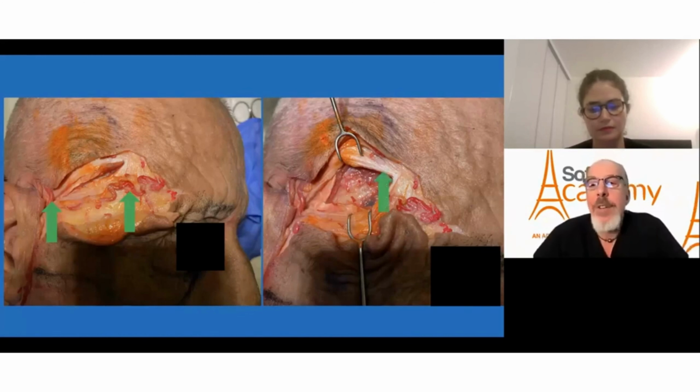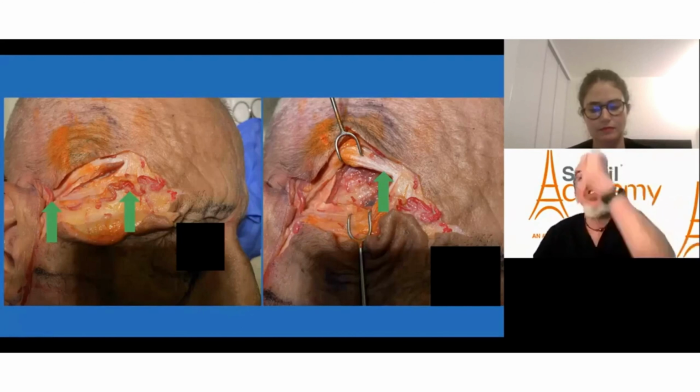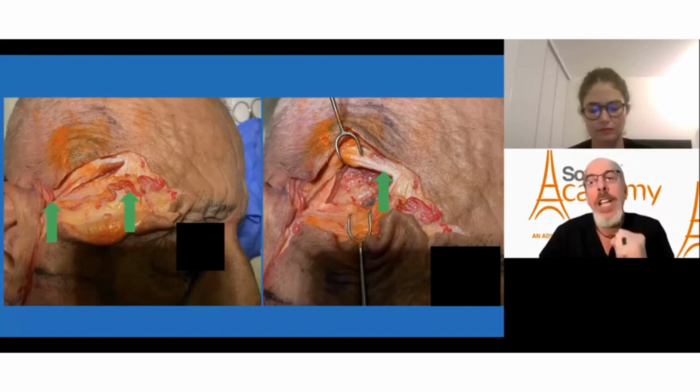And I'm going to tell you that this is the deep temporal fascia. That deep temporal fascia is quite thick. If you haven't been to an anatomy lab, you need to look at this. It's quite thick. And so when you're putting this gel filler below it, it's asking a lot to push up on that fascia. It is very thick. And I'm going to show you another video.